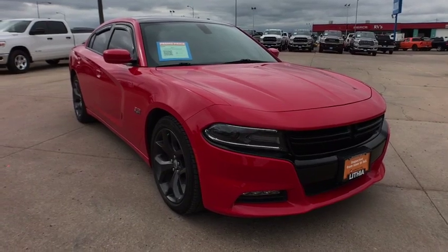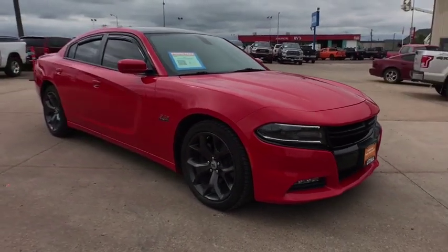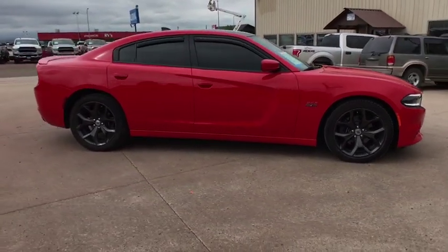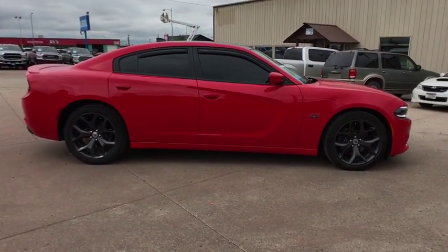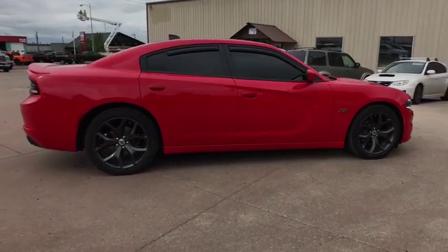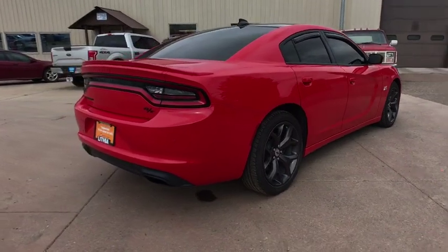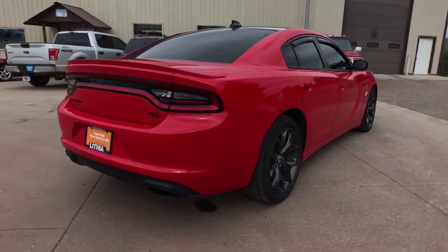Looking for the right vehicle? Check out the 2017 Dodge Charger. Inject some versatility, comfort, and sophistication into your muscle. The Charger is a powerful sedan that excites at every turn. Peace of mind comes standard with Charger's 5-star government front and side impact crash test rating.